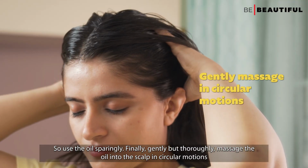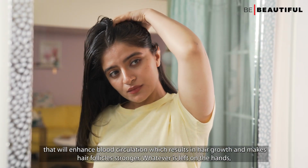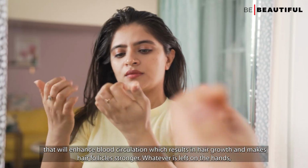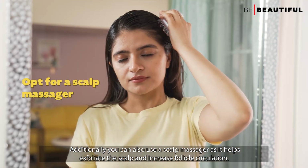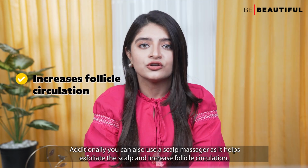Finally, gently but thoroughly massage the oil into the scalp in circular motions that will enhance blood circulation, which results in hair growth and makes hair follicles stronger. Whatever is left on the hands, run it through the length of your hair to add an extra dose of nourishment, especially for the ends. Additionally, you can also use a scalp massager as it helps exfoliate the scalp and increase follicle circulation.